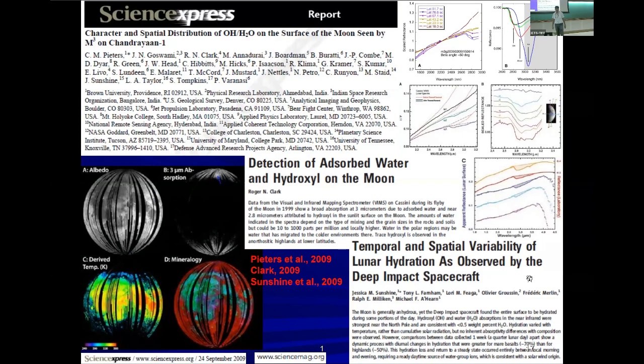M-Cube, or Moon Mineralogy Mapper, came out with fascinating discoveries about the detection of water, and that is widespread hydration. In September 2009, a series of papers came, and of course one is using the Chandrayaan-1 Moon Mineralogy Mapper. What you can see here is the 3 micrometer absorption bands. In the top right corner are the absorption features of OH, H2O, and water ice. M-Cube stops at around 3000 nanometer, or 3 micrometer. Therefore, it is not able to completely characterize the water feature.